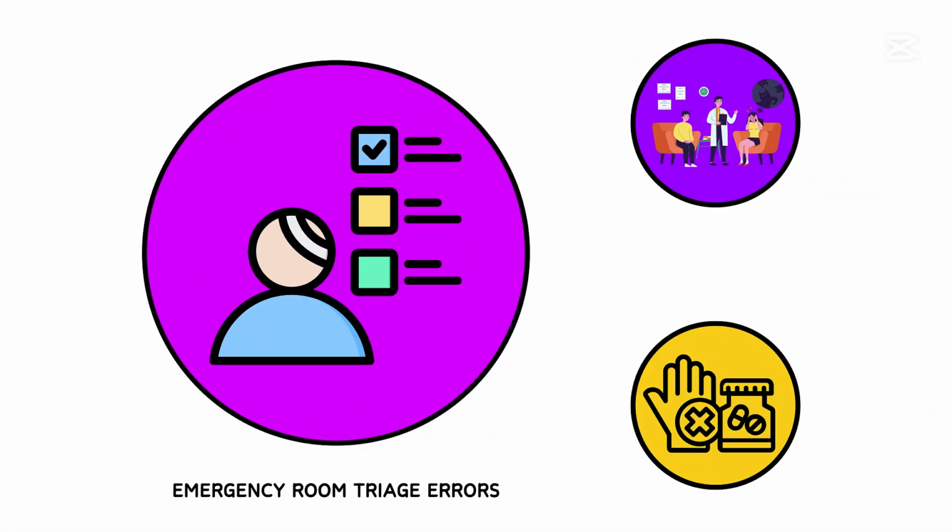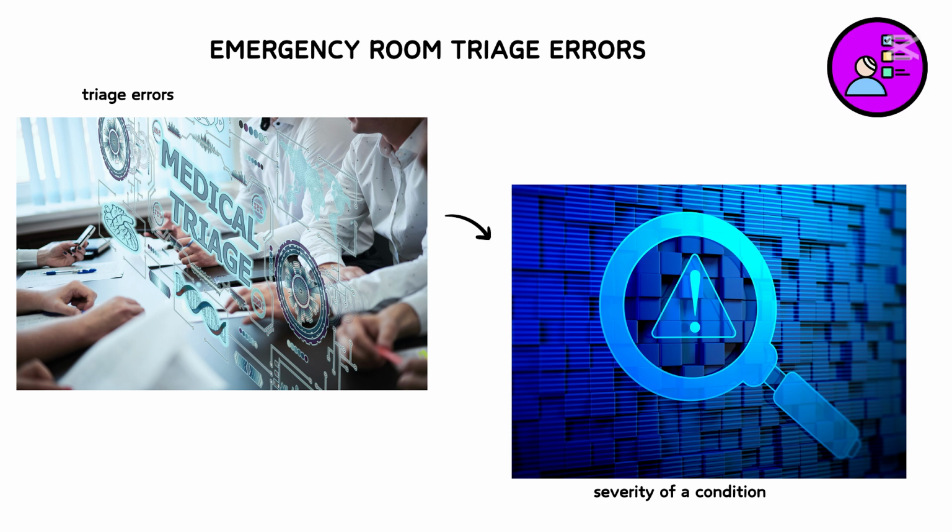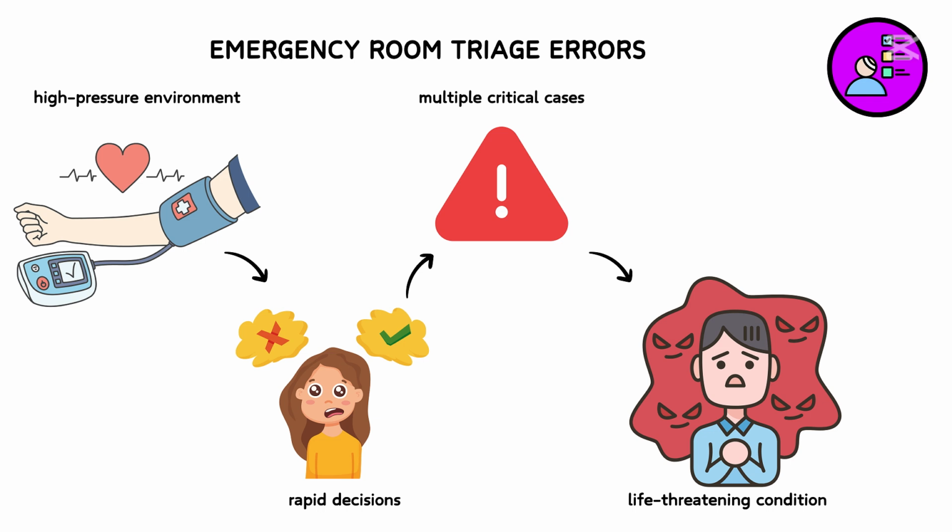Emergency room triage errors. Emergency room triage errors represent critical mistakes in the first line of medical response. These errors occur when the severity of a condition is either overestimated or, more dangerously, underestimated during initial assessment. The high-pressure environment of emergency departments makes these errors particularly dangerous. Staff must make rapid decisions with limited information, often while managing multiple critical cases simultaneously. A seemingly minor complaint might mask a life-threatening condition.